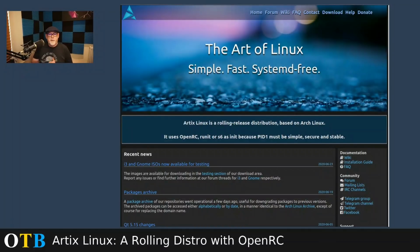So let's go to the combined screen and let's have a look at their website. So you should see the Artix website in front of you now. Quite a nice website. I quite like the theming, to be honest. And we get "simple, fast, and systemd free, the art of Linux." Okay. And it declares itself as a rolling release distro based on Arch. It uses OpenRC, runit, or S6 as init because PID1 must be simple, secure, and stable. I don't necessarily disagree with that.